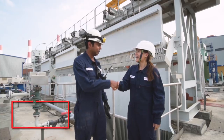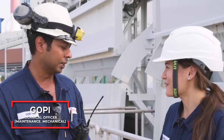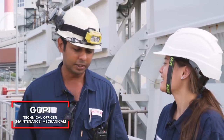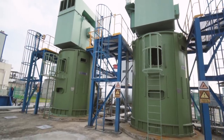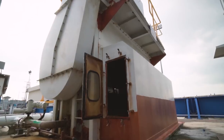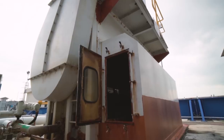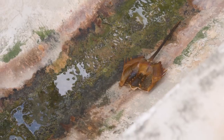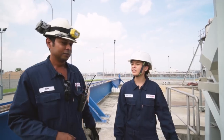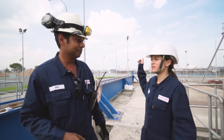Hello, Xenia. Nice to meet you. Hi, Kobe. This is our seawater intake. The seawater intake cooling system is very important to every power plant. It cools some of the equipment down in the power plant. After our first line of defense, as you can see, some dead horseshoe crabs get washed in. If they're alive, we throw them back in the sea.